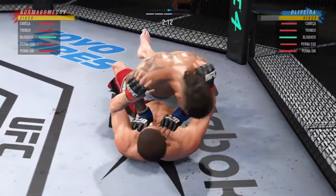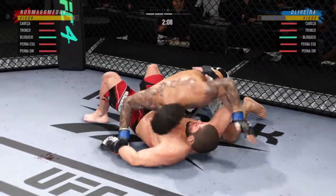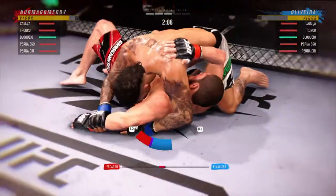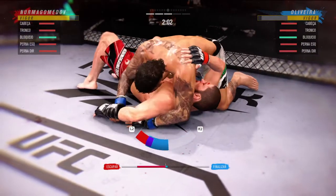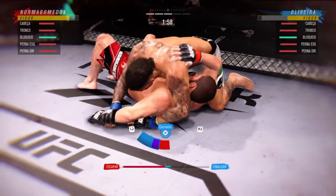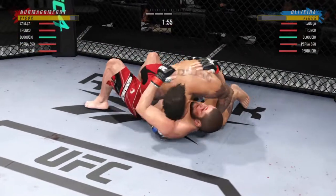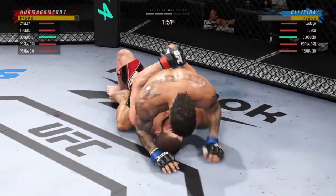All right, so inside the open guard of his opponent. You got to be careful playing around for too long here on the ground with this guy. Oliveira's got an arm. Looks like he's trying to lock up a Kimura. And he's out. Oliveira's got the full mount.